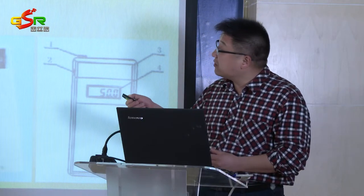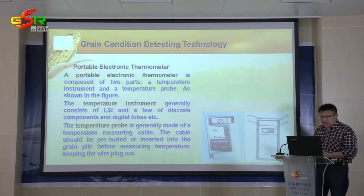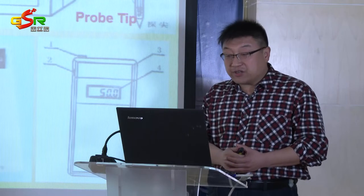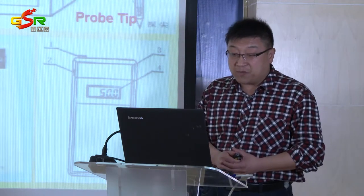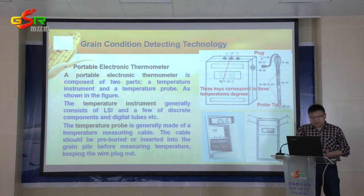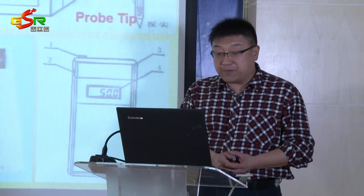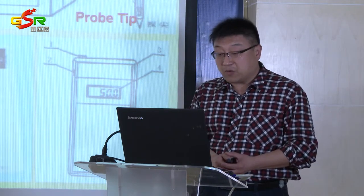A portable electronic thermometer is composed of two parts: a temperature instrument and a temperature probe, as shown in the figure. The temperature instrument generally consists of LSI and a few of discrete components and digital tubes, etc. The temperature probe is generally made of a temperature measuring cable. The cable should be pre-buried or inserted into the green pile before measuring temperature, keeping the wire plug out.